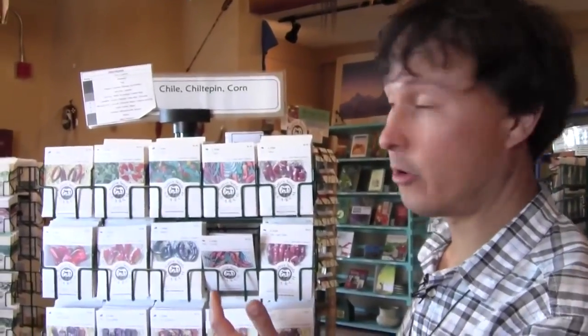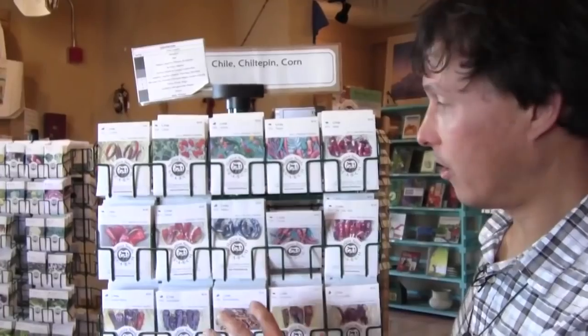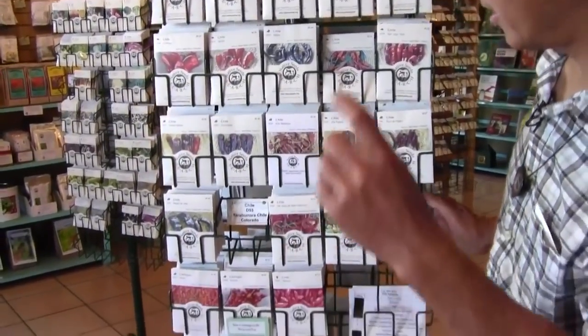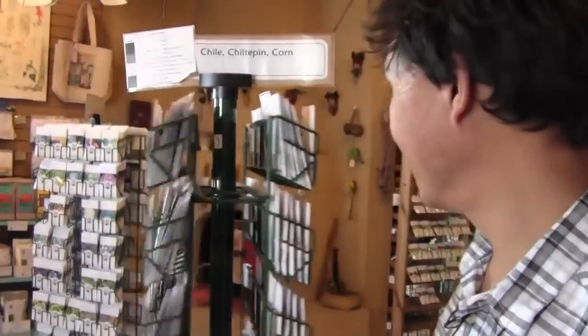Let's head over to another seed rack and show you guys what they got. Right, so next we're going to talk about peppers and chilies, and this is where this organization shines. The majority of the chili peppers here are rare heirloom chilies from the Southwest and are going to grow quite well in the Southwest. A lot of the varieties look like hot varieties, and there are so many different kinds. They tend to be a little bit smaller chilies with some heat. So if you like heat, this is your place to get the hookup on your chilies.